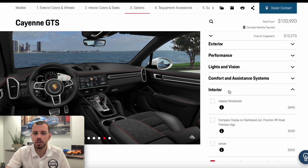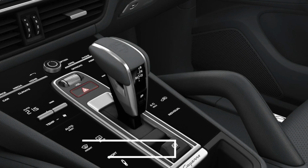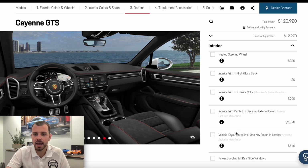And we have the interior. We got heated windshield, an ionizer, exclusive gear shifter. Looks pretty dang cool, but we're not doing that. Again, seat ventilation, we cannot do that with the type of seats we have. Heated steering wheel may be a cool thing to add if you're in those colder climates. I'm not gonna add it.